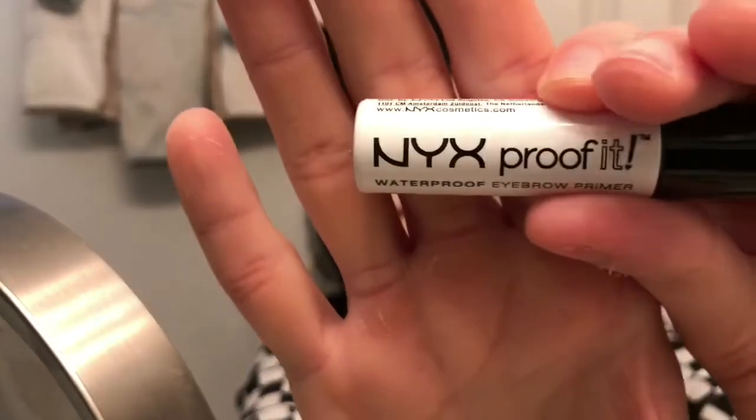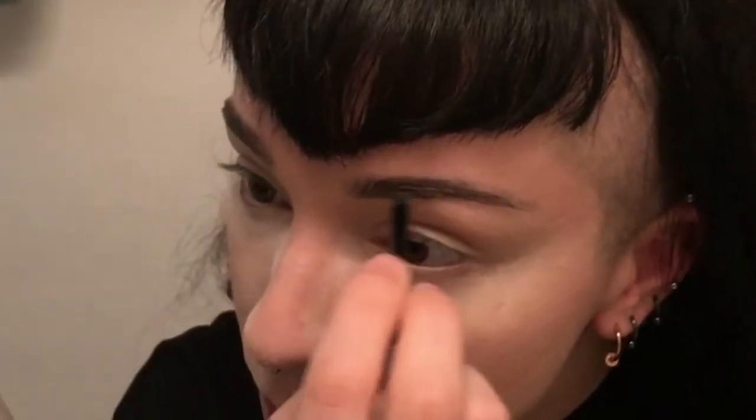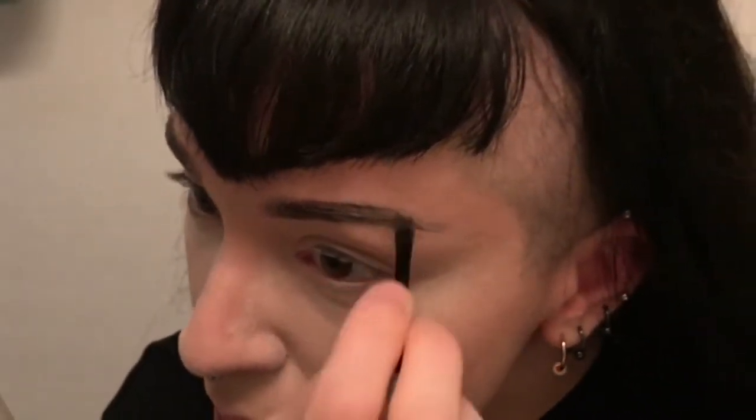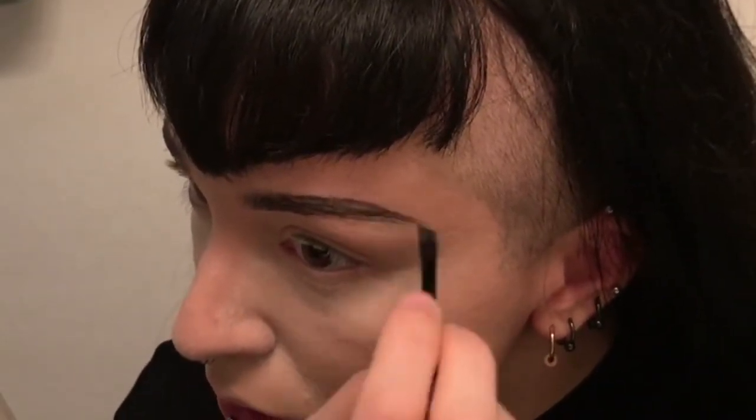I went in with this NYX Proof It Waterproof Eyebrow Primer. And next I'm going to go in with my MUA Professional Eyebrow Kit, and I'm going to use that middle shade there, and I'm going to fill in my brows. It's been a while since I've done the routine, so I thought I would go through it again. And I like to go over top with some black eyeshadow, doesn't matter what kind, but this one's by Sugar Pill.